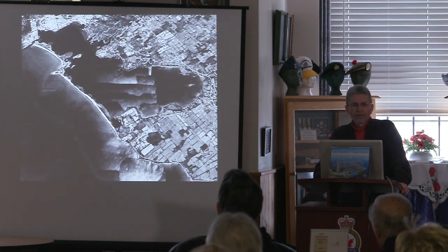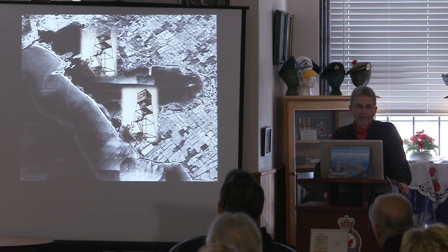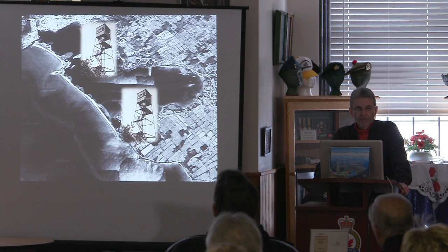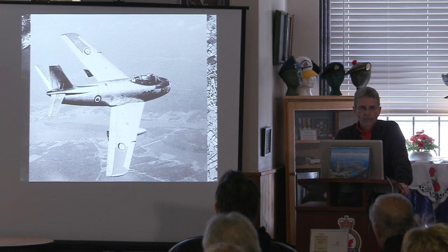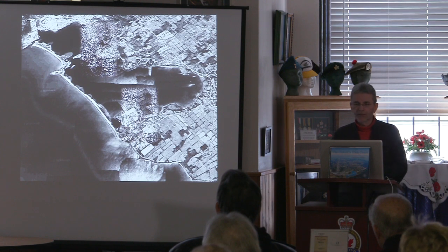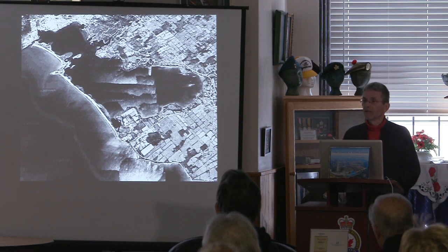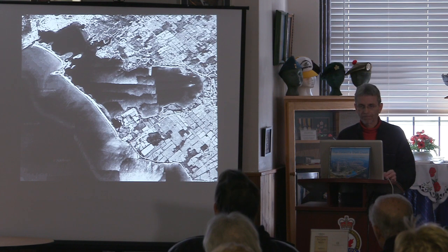The RCAF set up targets on the beach and built a number of observation towers around the bay. After the war, the beach was used as a rocket range for the Sabre jets stationed at the Trenton Air Force Base. Most of the control towers have now been demolished, but there are still thousands of shell casings from .303 and .50 caliber machine guns and 20 millimeter cannons, all littering the lake bottom and the beaches all around the bay.